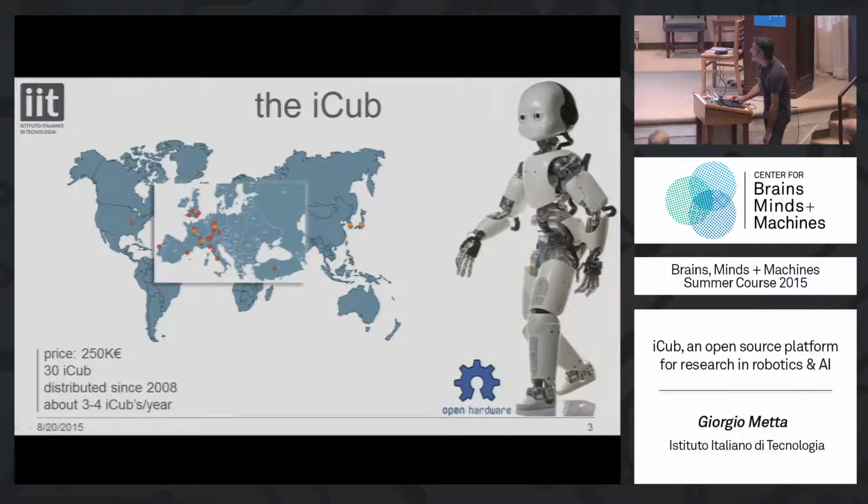And given the complexity of the platform, we managed at best to build four robots per year. And at best means that we're always late in construction. We're always late in fixing the robots. And that's because we are a research lab trying also to have this more commercial side or support side to the community of users, which in fact doesn't work. I mean, you cannot ask your PhD students to go and fix a robot somewhere in the world.